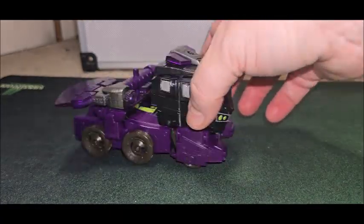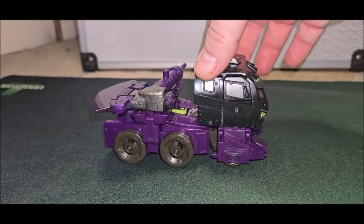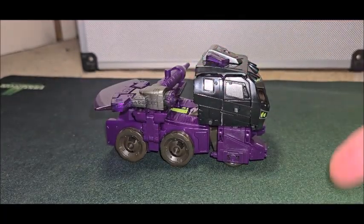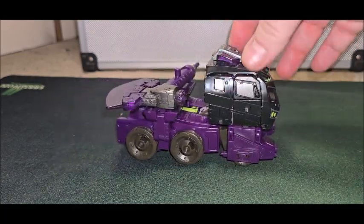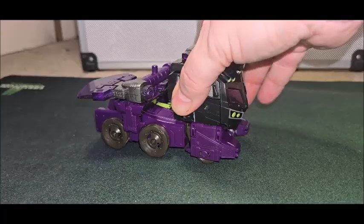So, we're going to be taking a look at Motomaster here. I do have Optimus Prime. I was going to do a comparison, but he's in storage. I have reviewed him. I'll put a link at the top there. So I won't go too much into transformation, but yeah, we'll take a look at him.